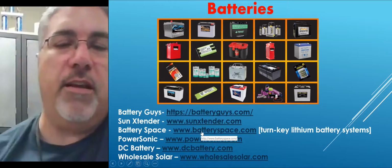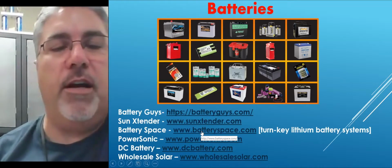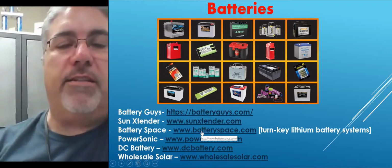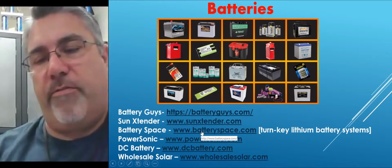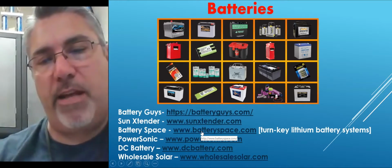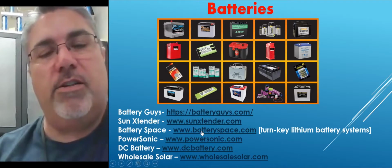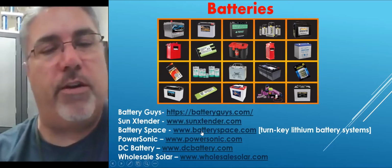Battery Space, great website for researching batteries and what's available. If you're doing lithium batteries, they got a list. So when you go click on it, you can look at all the different lithium batteries, and it'll show you their different features. When you're doing a lithium battery, it'll have a maximum amperage that that battery can handle by itself to put out. So you want to pay attention to that, and it'll have it listed there. So you can do research there, and then you can also go see if it's available anywhere else and shop around.